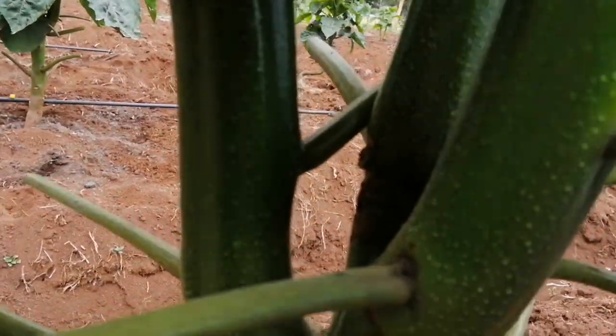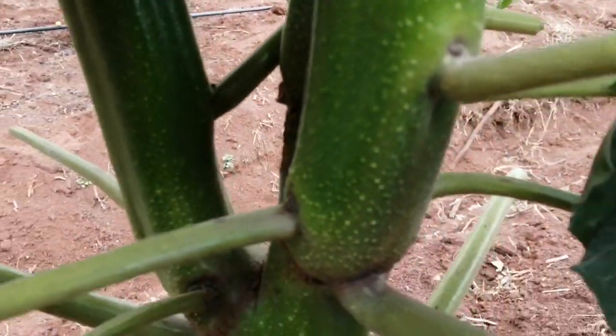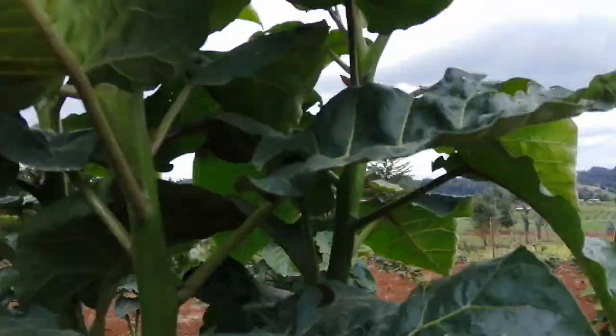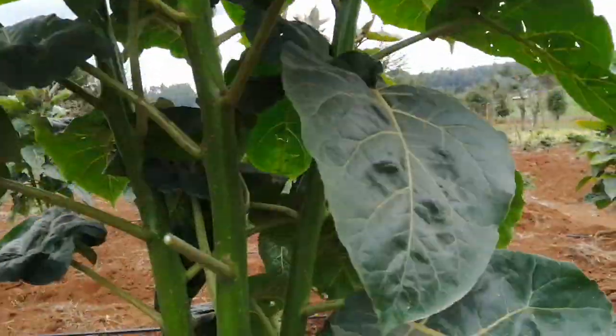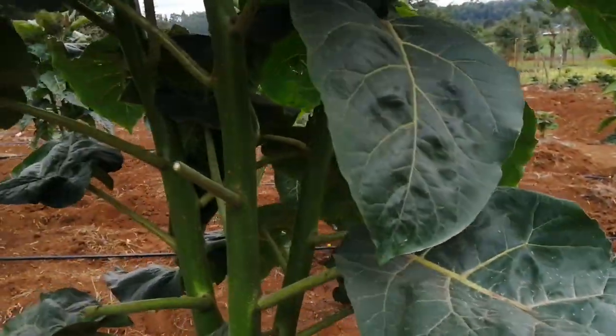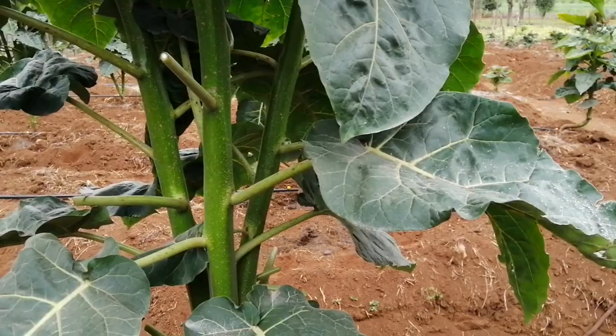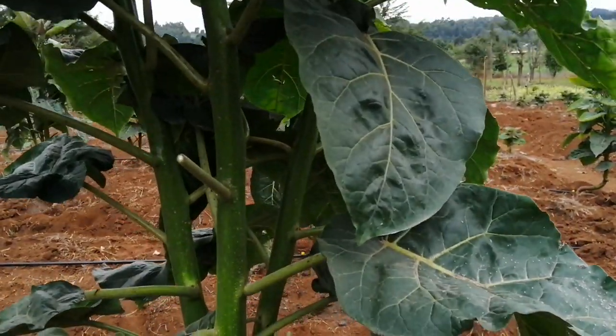You see that point there? That is actually a weak point for this tree. So in our next activity will be to support these trees individually, and I'll be doing a special video to just illustrate how we are going to do that.